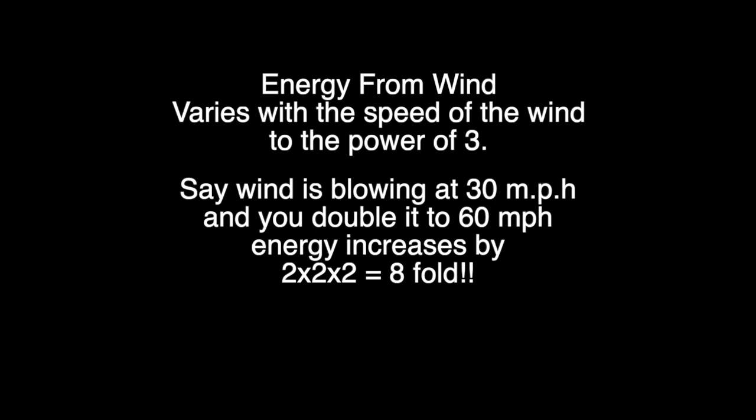I'll make that untechnical for you. The wind is blowing at 30 miles per hour, and you double it to 60. The energy you actually produce then is 2 times 2 times 2, that's the power of 3 because you've doubled it, which is 8-fold. So the energy shoots up, and of course the wind turbine can't get there, it would blow up, so it shuts off.